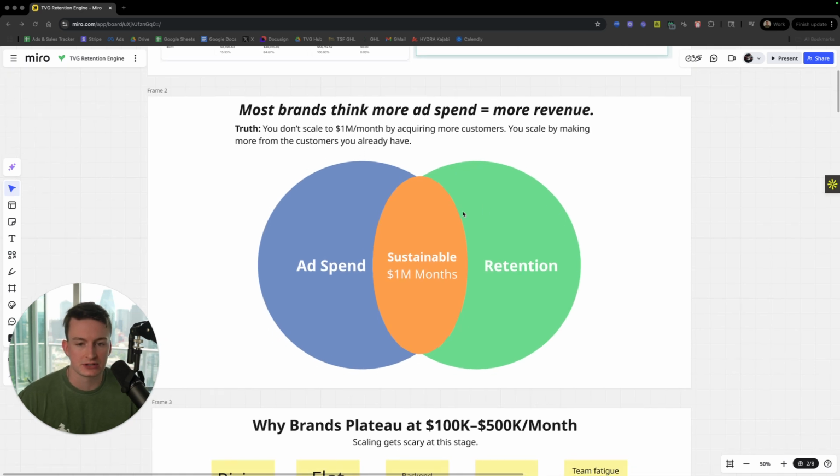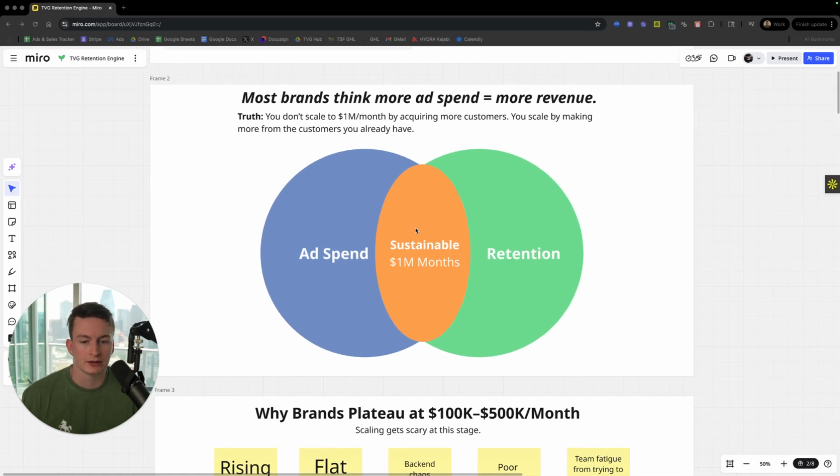So this image right here really depicts kind of what I'm talking about. The perfect middle ground to achieving $500,000, $1 million a month with a Shopify brand is the perfect blend of ad spend and acquisition and retention. The best brands right now that are able to scale aggressively can do so and beat their competitors because they have a strong retention system in place.